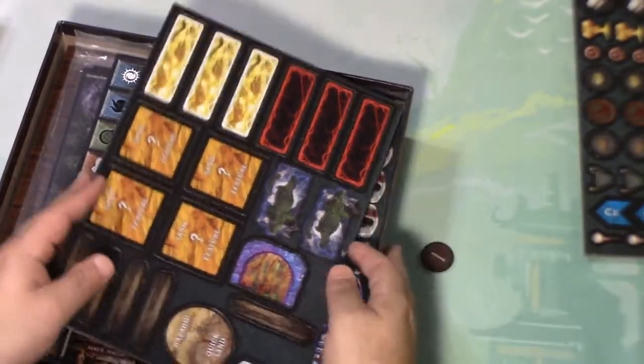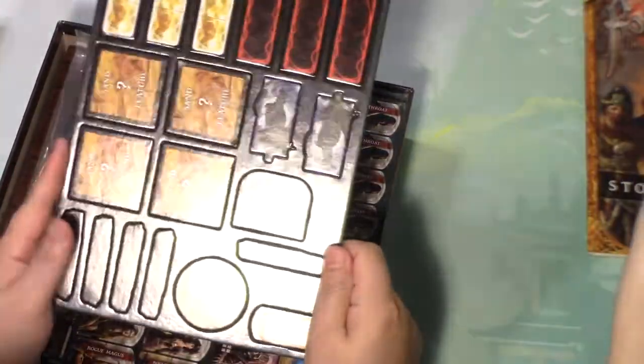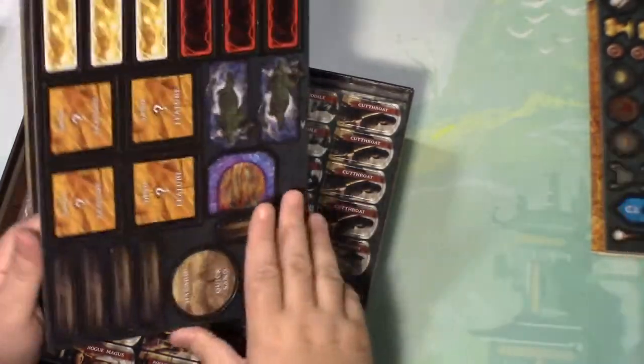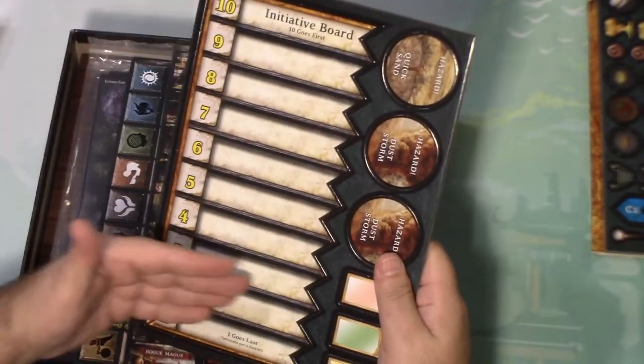There's a standee for a gator. Looks like some kind of magic portal there. Quicksand hazard. Ooh, what's this? Initiative board. There's an initiative board, guys. That's awesome. I think that is something the game needed.